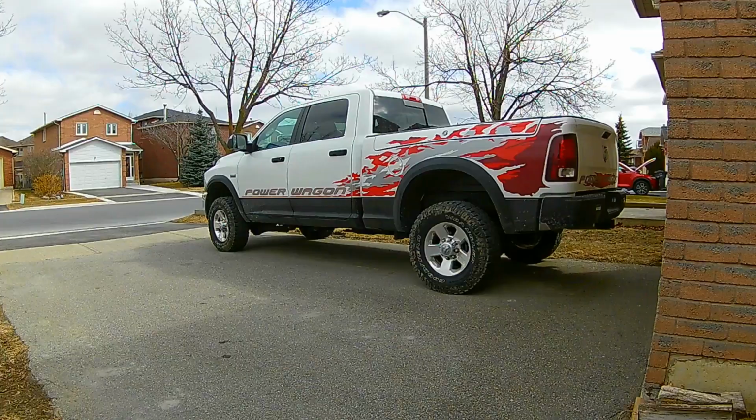Today we're going to get the trailer, and I got to put some stuff in it. So if you want to know about Power Wagon and towing, stick around.